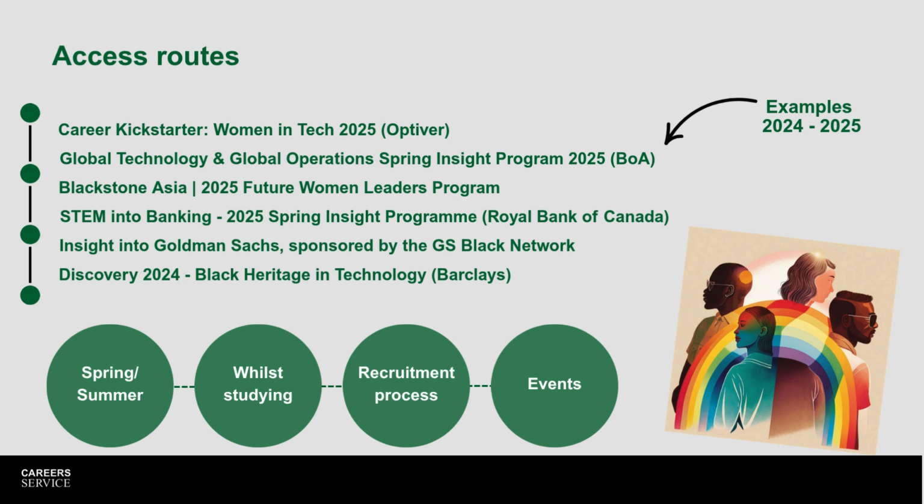It's important to talk about access routes into the sector that may fall outside of traditional recruitment patterns. These are normally focused on equality, diversity, and inclusion initiatives and are really there to champion and represent people who are underrepresented in the sector. This can include women in tech, people going into hard-to-fill vacancies such as technology, thinking about leadership programs, and also thinking about people from minority backgrounds, socioeconomically poor backgrounds, or people who have essentially had a harder time to make it into industry. On screen, you can see just a few examples of things that have happened in the last year's recruitment cycle, but of course there are a number of other festivals, celebration events, and focus groups that can help people who are underrepresented enter into this industry.